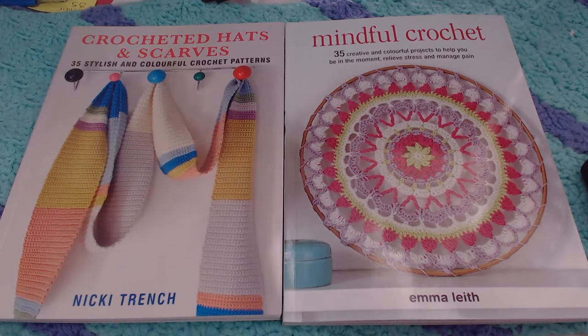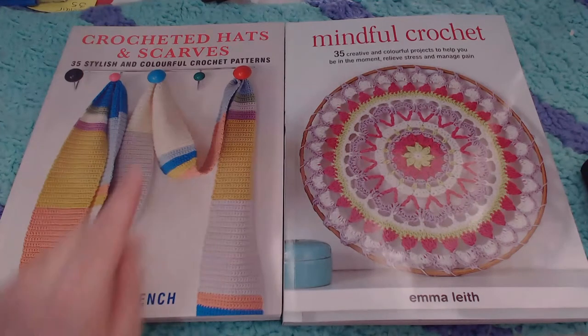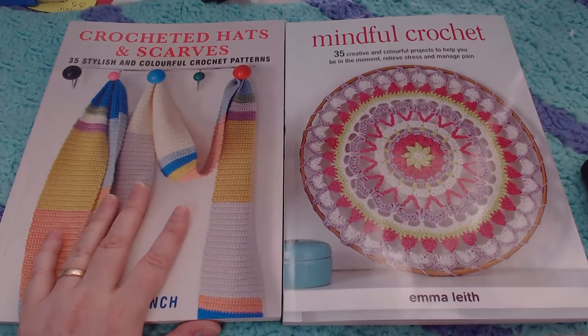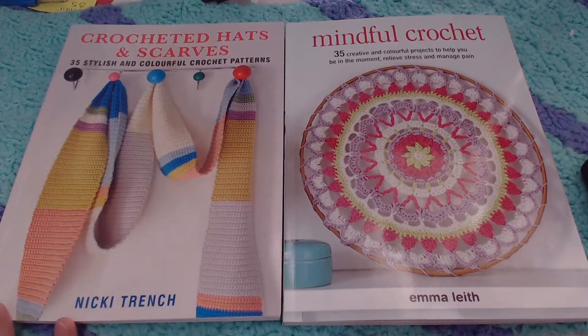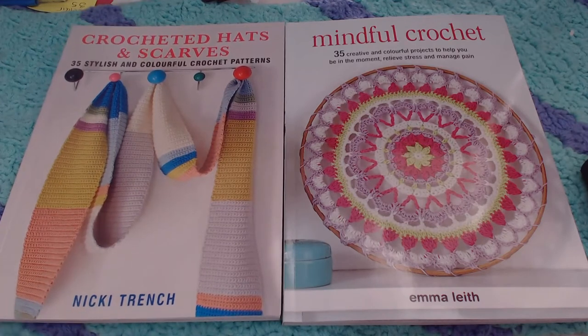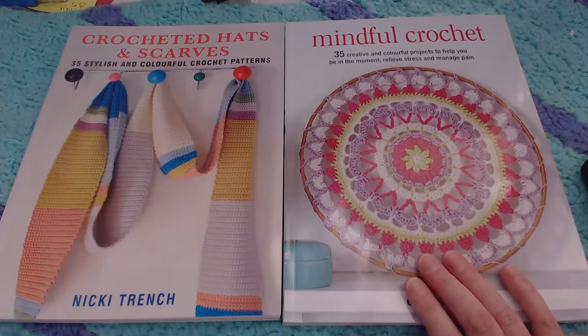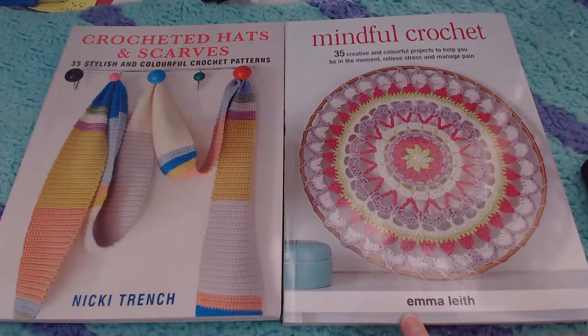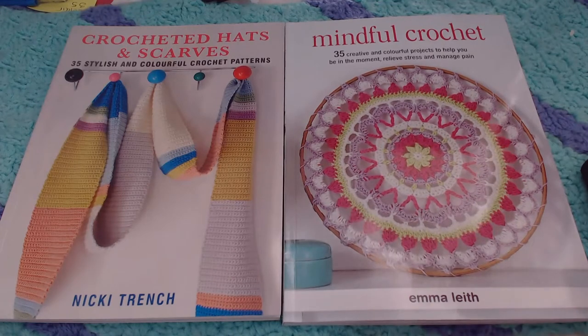Right, so the two books I've chosen for today are Crochet Hats and Scarves. There are 35 stylish and colourful crochet patterns. Now this one is written by Nikki Trench. The second book I've chosen is Mindful Crochet. It's 35 creative and colourful projects to help you in the moment, relieve stress and manage pain. And that one is by Emma Leith, L-E-I-T-H.